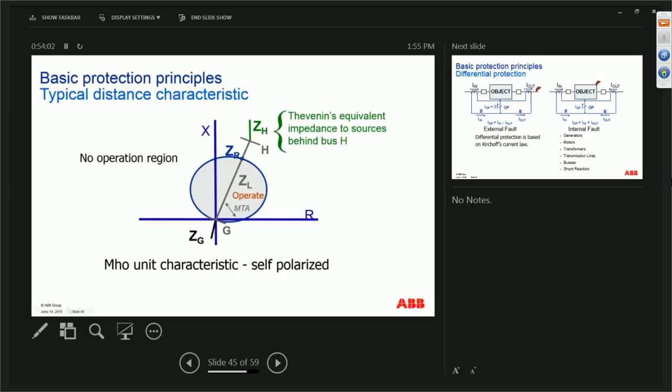Well, if you want to trip that last 20% of the line instantaneously, then we have to do a similar thing to what we did with the differential relay, and that is have a pilot channel, so that the G end of the line and the H end of the line share information. The G end will say, I see a fault in the forward direction, and the H end will say, I see a fault in the forward direction also, but he's just looking toward the G end. If they both say that they see a fault in the forward direction, then they'll trip both ends instantaneously. So that's kind of what the pilot systems do for the so-called directional comparison.